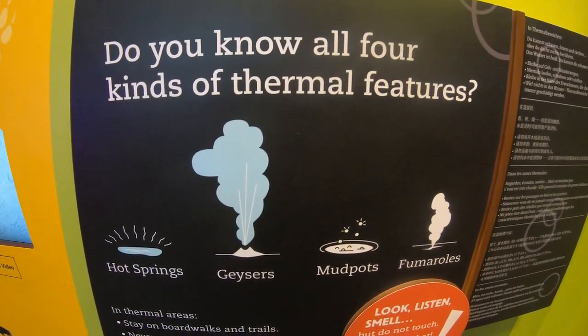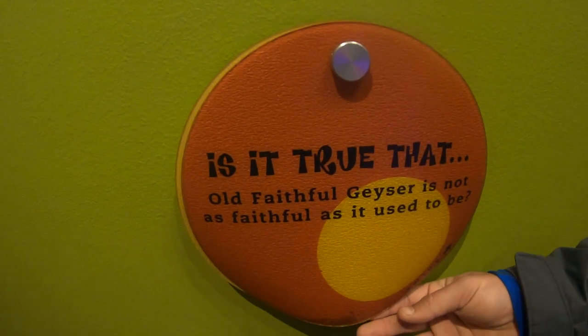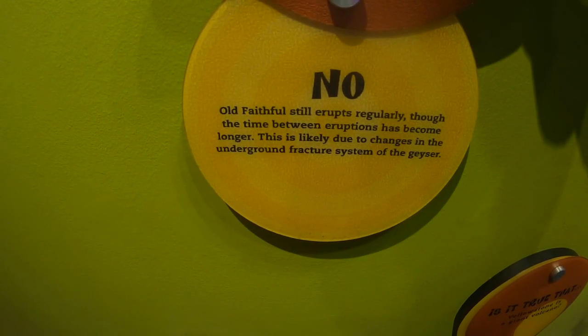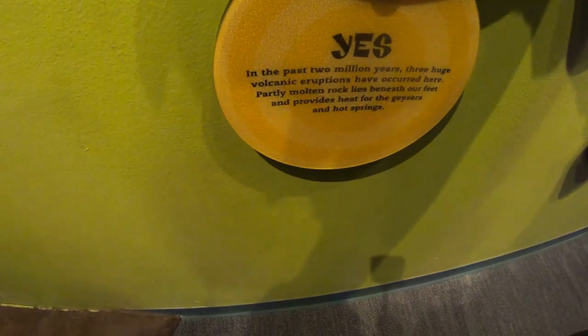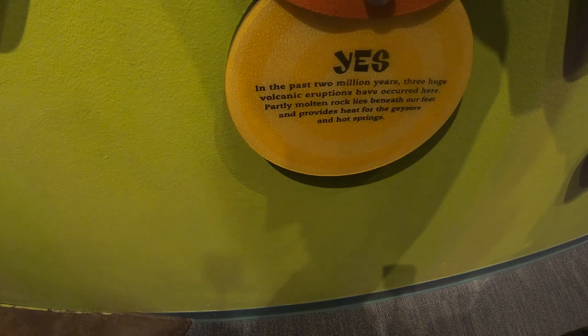Do you know all four kinds of thermal features? Hot springs, geysers, mud pools, and fumaroles. Wait, is it true Old Faithful geyser is not as faithful as it used to be? Mm-hmm. Old Faithful still erupts regularly, though the time between eruptions has become longer. This is likely due to changes in the underground fracture system of the geyser. Next question. Okay, you read. Is it true that Yellowstone is a giant volcano? What do you think the answer is? Let us know in a comment. You're gonna say it's true. Yes. In the past 2 million years, three huge volcanic eruptions have occurred here. Partially molten rock lies beneath our feet and provides heat for the geysers and hot springs.